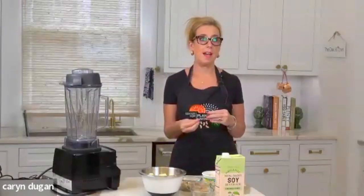Blenders will give you a very silky, smooth, restaurant-like texture that, as far as I'm concerned, or that I've seen, no other piece of kitchen equipment will do. So let me give you an example. Let's make some cheese sauce. It's plant-based cheese sauce, just in case you didn't know.